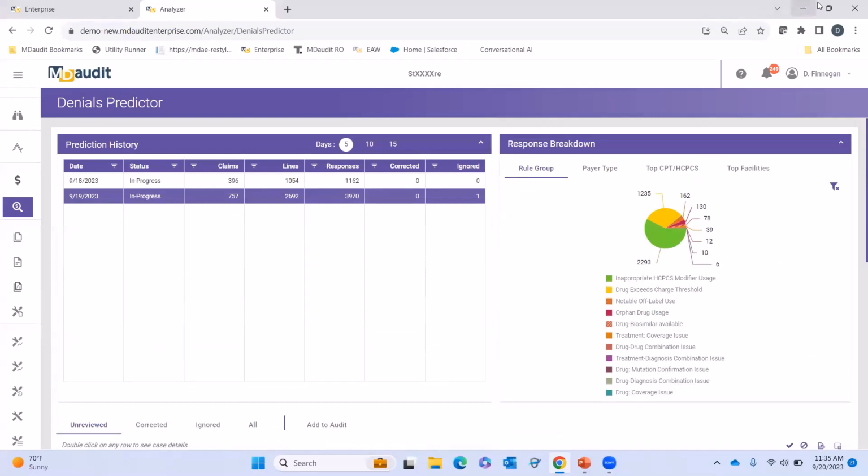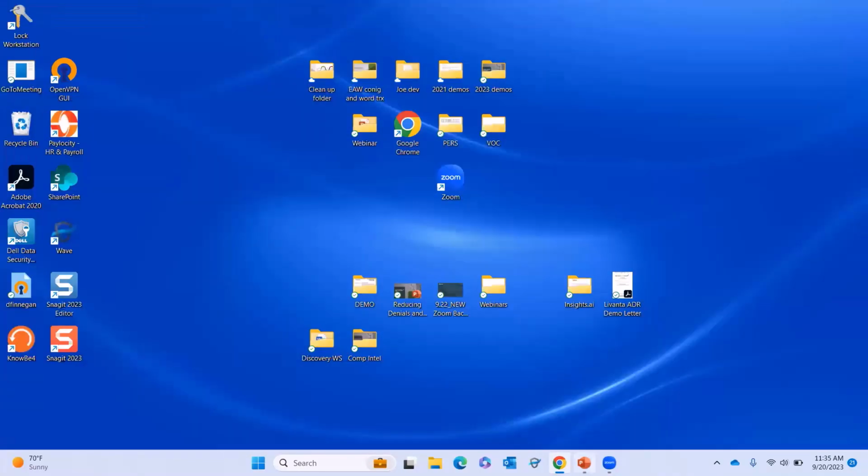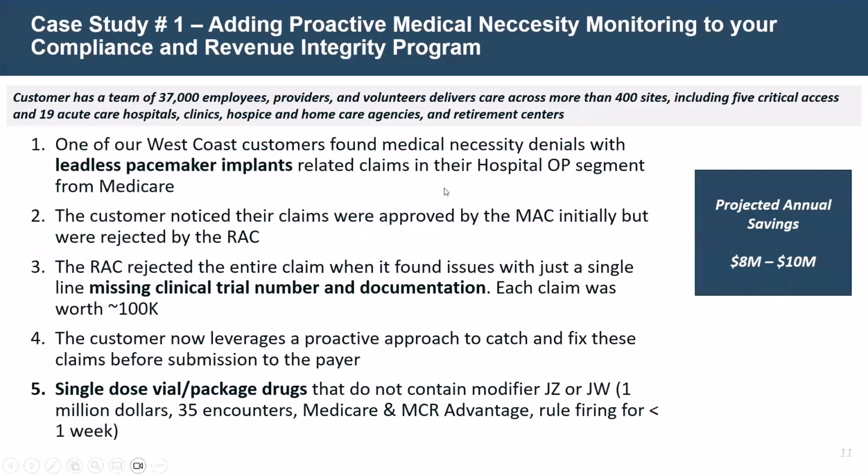So I want to jump out of our system right now and just pull up one of those case studies. So there's many case studies. We can provide references. We can provide these case studies, but here's one that I specifically worked with a client. What it's showing is this customer had 37,000 employees, 400 sites, 5 critical access hospitals, 19 acute care hospitals, so on the West Coast.